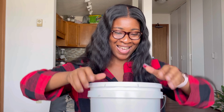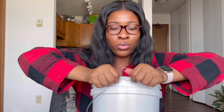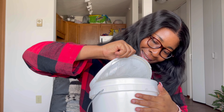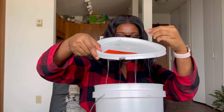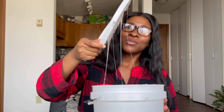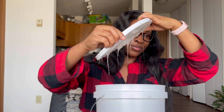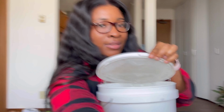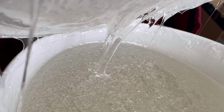So excited. Okay, so the part that you opened, that hole you made, that's where you want to lift up first. And then just keep on. Oh, my Versagel. I'm so excited. Oof. 12 pound. Yes, yes, yes, girl. So that's what it looks like. Let me show you guys. That's basically it.